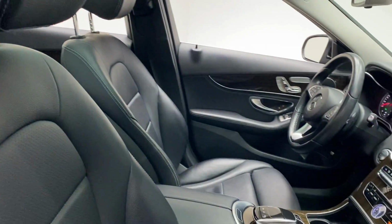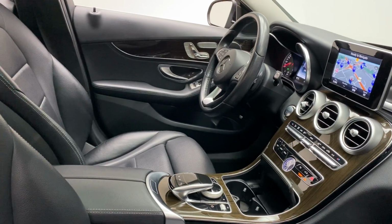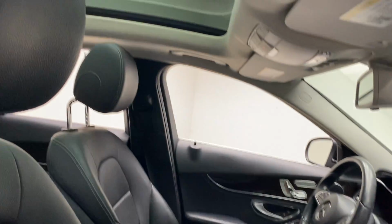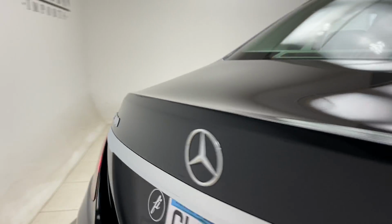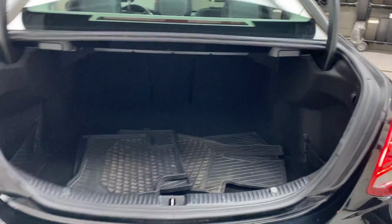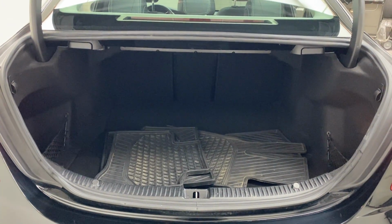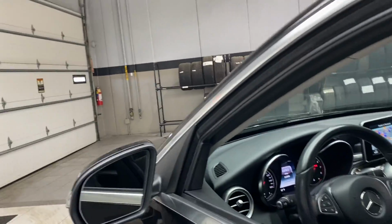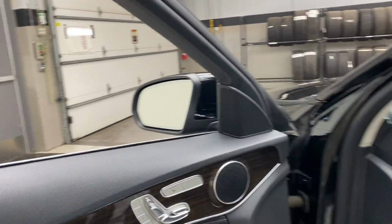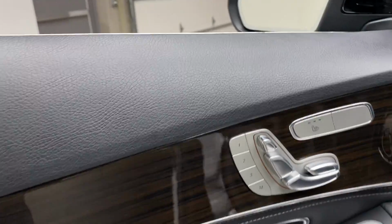Black MB-Tex interior with a dark linden wood trim. Panorama sunroof. Coming on back, C300 4MATIC badging. Open up the tailgate. We got a set of all-season floor mats. This one does come out with the Premium 1 package. It's going to be heated seats, memory seats.